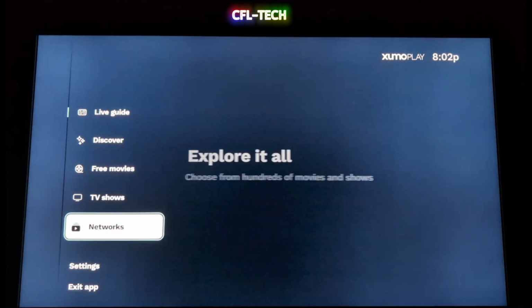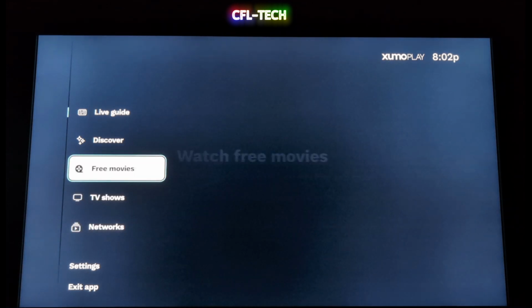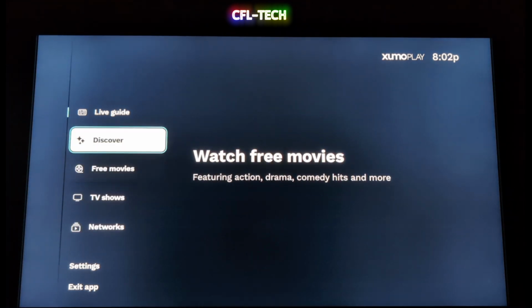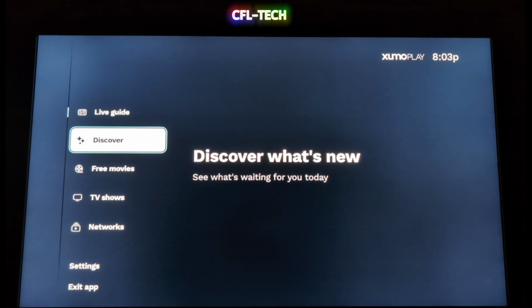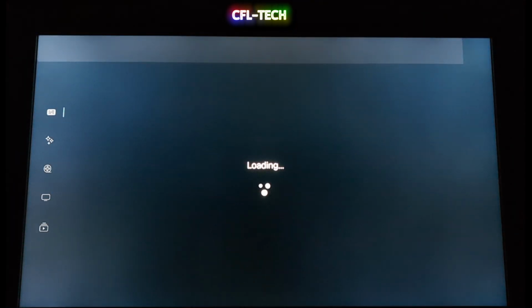So there is no home option on here like many apps have. They do have Discover, which is probably in place of home, which is fine with us, whatever they want to do. But we're looking at the live guide first here because of all of the free channels on here.